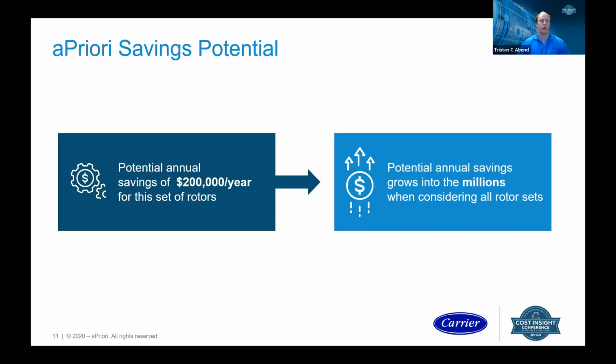Also, it should be noted here that what we're really looking at is about a couple hundred bucks in savings on each rotor itself in the set. So because of that, we're looking at a lot of good savings that we otherwise would never have had, had we not used aPriori.